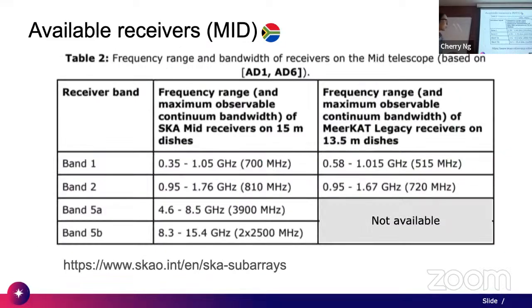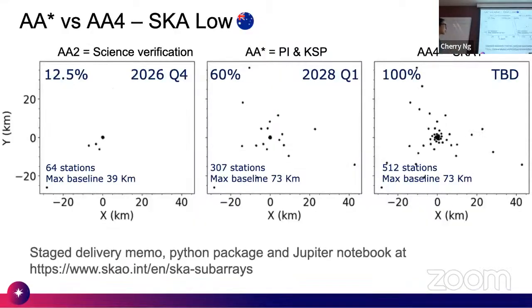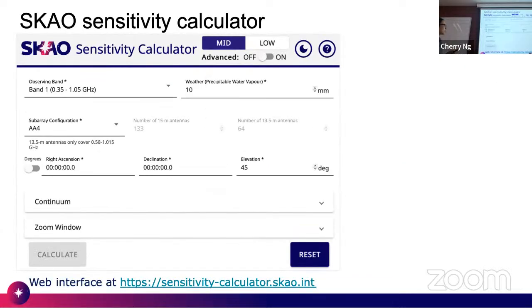And here is a table of the receivers that are being built for the mid array, band 1, 2, and 5. And I note here that band 5 will only be installed on the 50-meter SKA dishes, so they will not be retrofitted to the MeerKAT dishes that are incorporated into part of this. Okay, these are all getting very technical, but I just put it in here so that you have the information. And the same diagram for the low, we see the evolution of the stations. Like I said, those are all very technical.